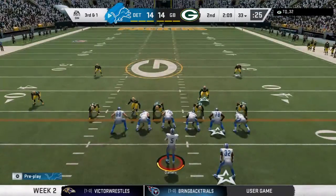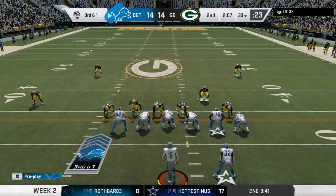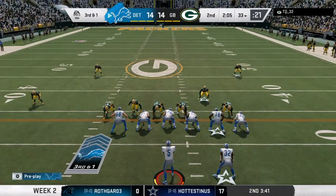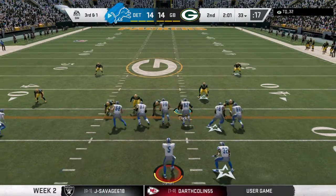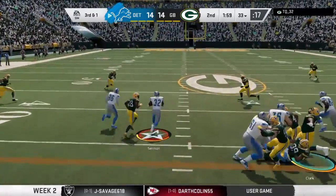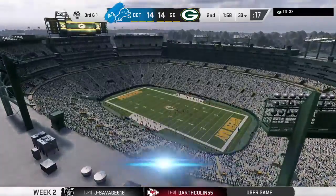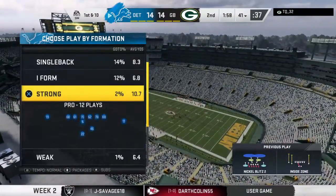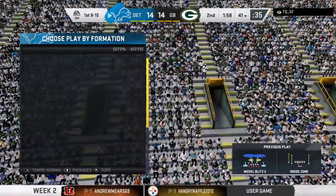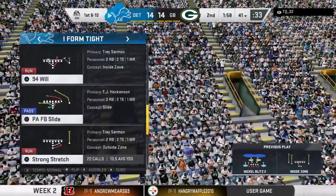And it brings up 3rd down. They don't need to run another play here before the 2-minute warning. Let's see if they do it anyway. They'll run it now out of the gun. And he will have first down yardage as he's brought down at the 41. 1:58 left to play till we hit halftime.